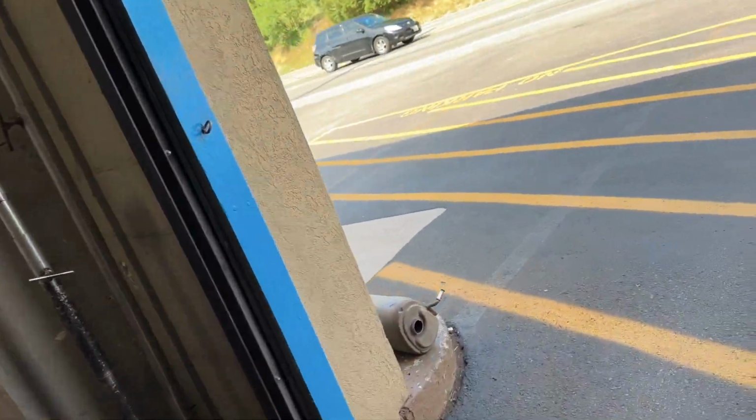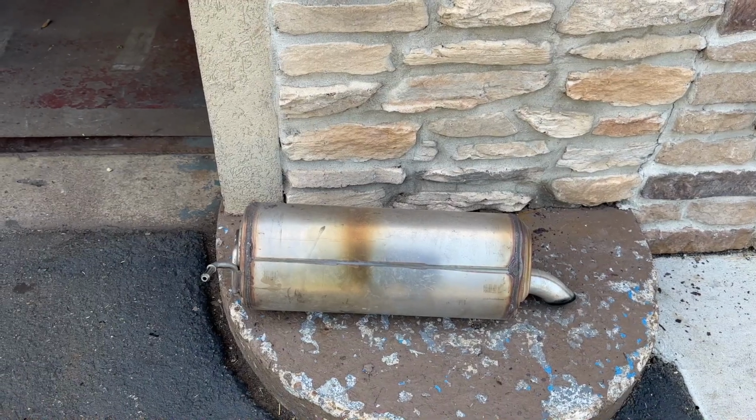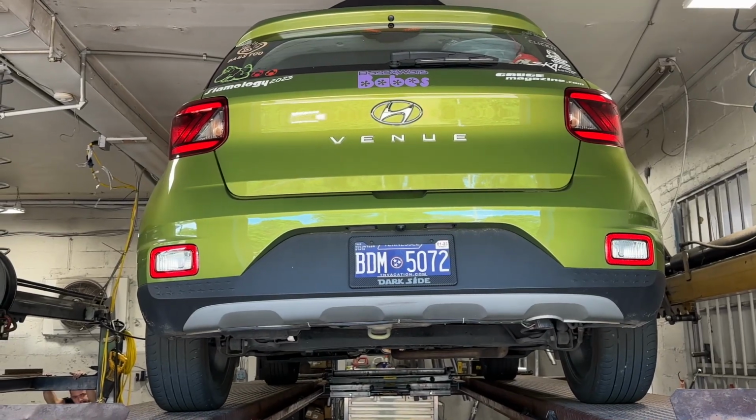As you can see from the pipe, it's got a huge muffler that was on it right there. Sucker's huge. We took it off and replaced it with straight pipe. We'll let you guys hear it in a second. Hope you guys like it.